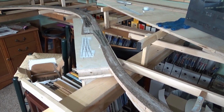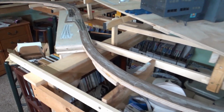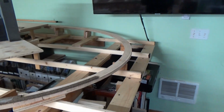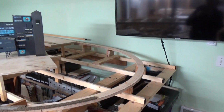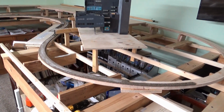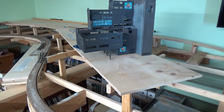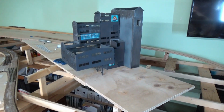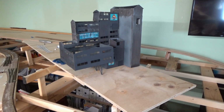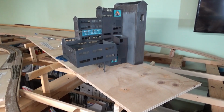From the east end of the siding here at Music, the main line's going to continue up a 1.8% grade and work its way around the end of the peninsula. And this peninsula is going to become our coal mining scene. We're going to have a colliery up here. This is just the leftover from my old layout at Granite Falls. It's been in a box for the last 12 years and pretty beat up from being moved around.